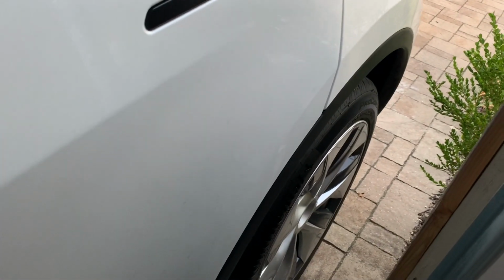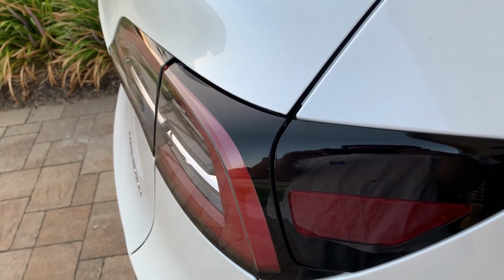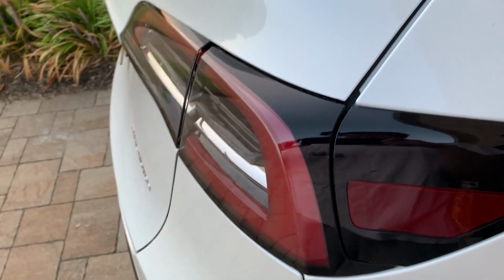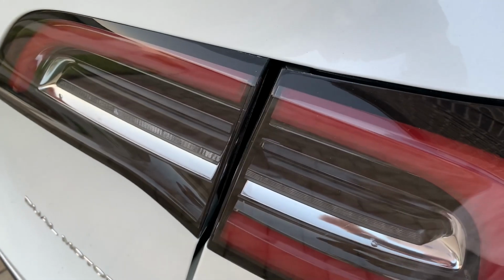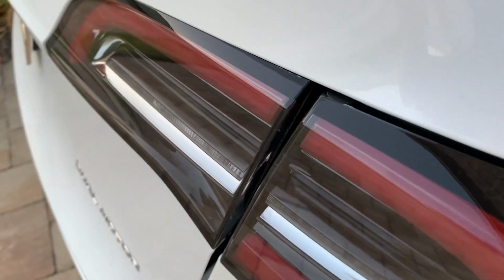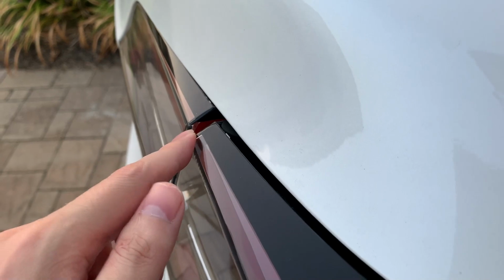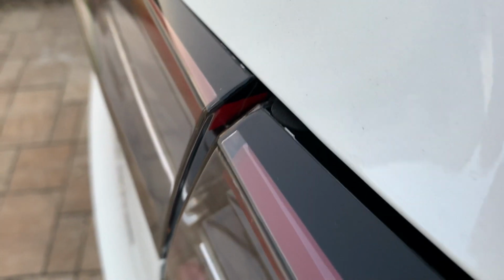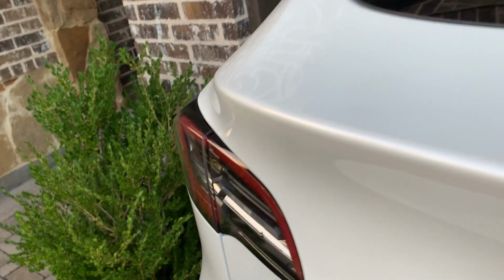And you can see the same is the case for the rear wheels. Another problem that plagues a lot of Model Ys is the rear light cluster. As you can see, this gap is just very large, and the light cluster does not look like it's seated properly. And this is the case on the other side as well.